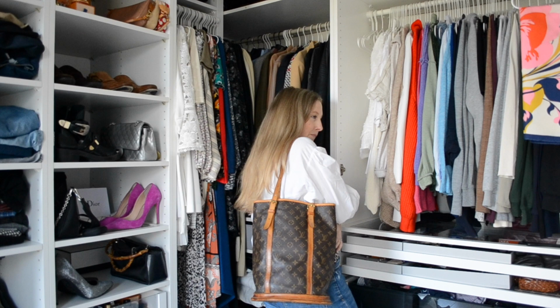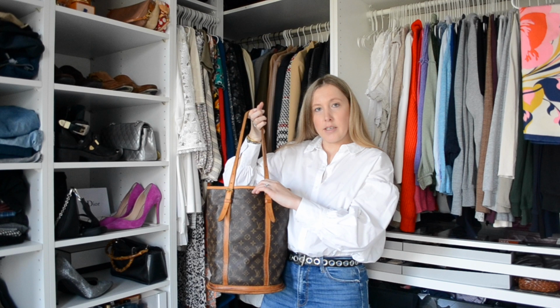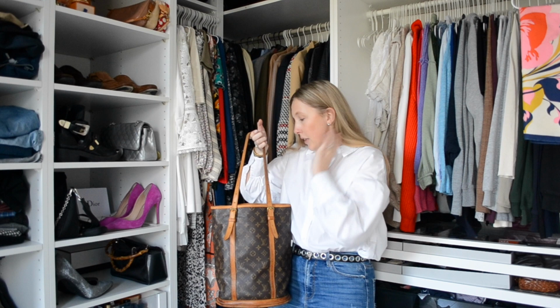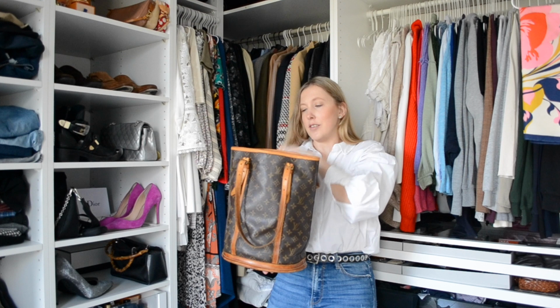I used it for work quite a lot because my laptop fits inside. I got the inside replaced already by Louis Vuitton because it started to fall off a little. I've been wearing it over and over, so the leather needs some love, as I can see right now. I'm not using it as much as I did a year ago. A year ago I wore it every single day.